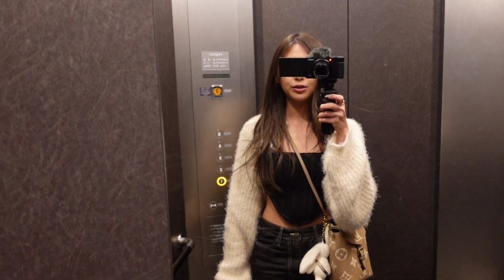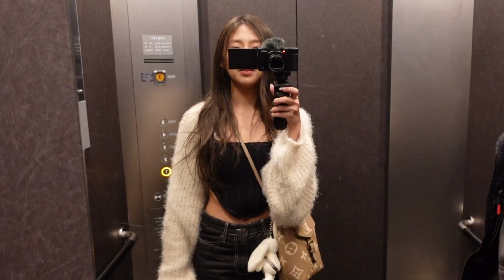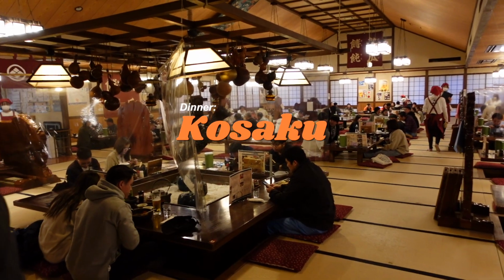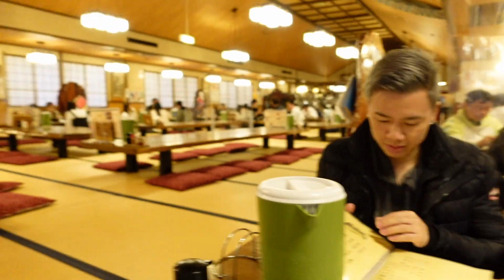Going to dinner now. We're gonna go get tempura. Found a local spot to eat. We're having dinner here tonight. Oh my god, the floors are heated. That is perfect for this cold weather right now. It's freezing outside and I'm only wearing a cardigan.